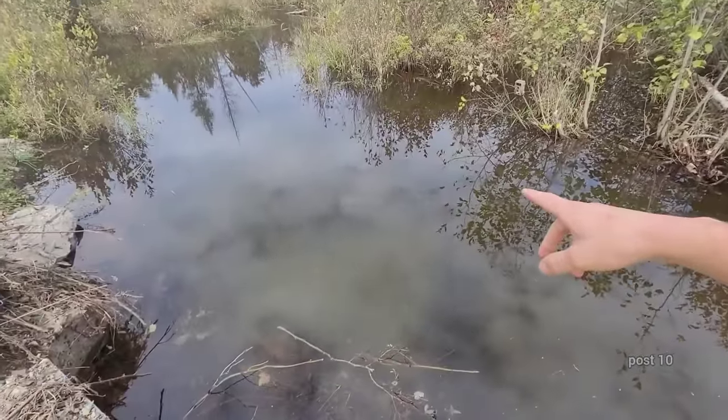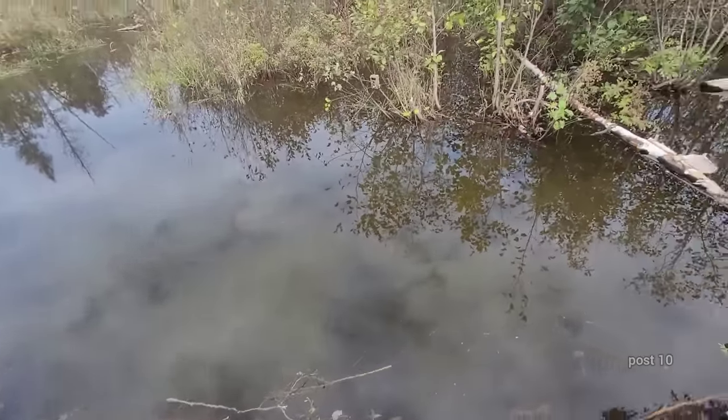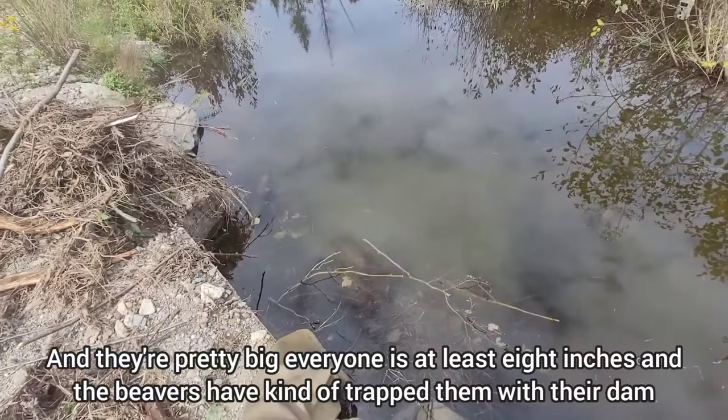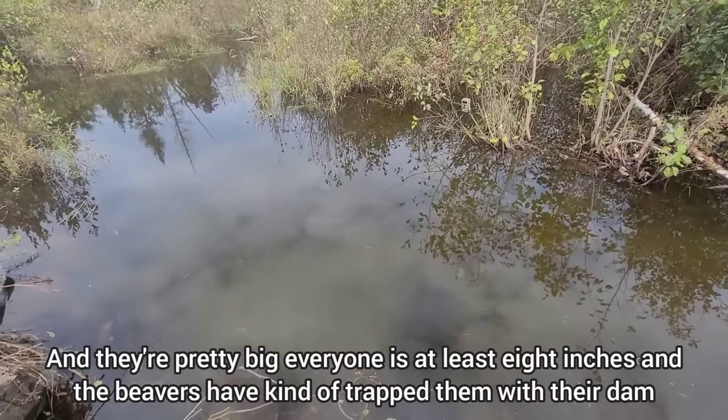I just jumped in here to take a bath, and there's dozens of fish here. There's a big school of fish. We're gonna see if they will eat anything. I'm gonna see if I have anything that I can throw in there. Actually, yes, I have freeze-dried food. I'm gonna try giving them a little bit of that.